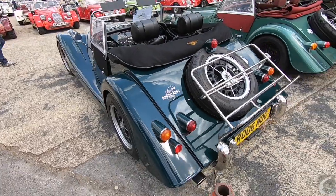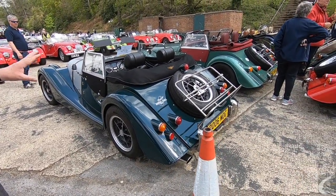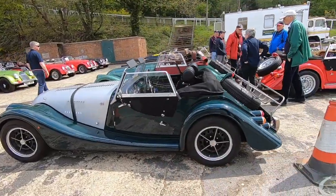These were produced in limited numbers, and when someone bought one of these cars, they actually got a free membership to the Brooklands members. So we gained a few members that way.